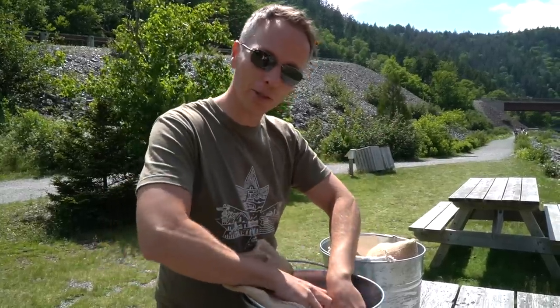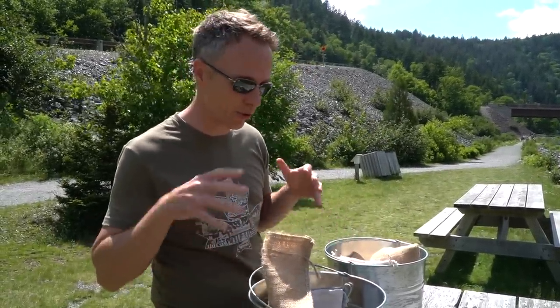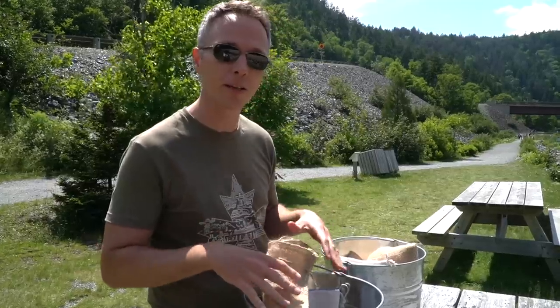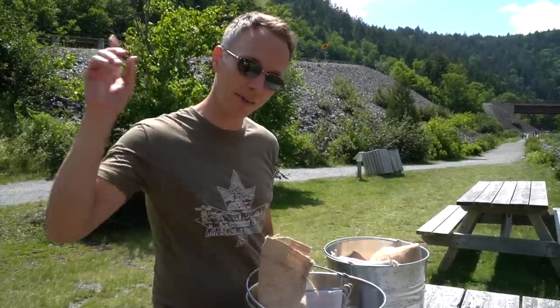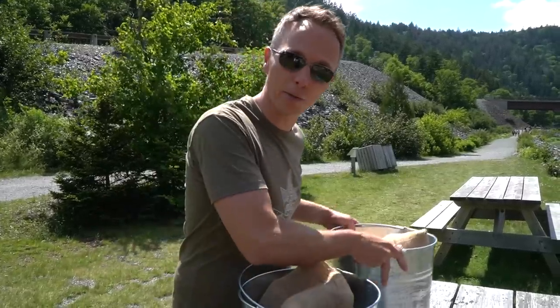So yeah, this is called the Lumberjack Picnic. There's basically nowhere to eat within the Fundy Trail Parkway, but if you do want to organize this, you just have to book it 48 hours in advance and they'll have it waiting for you at the cookhouse. Now we're going to enjoy it here at Big Salmon River.